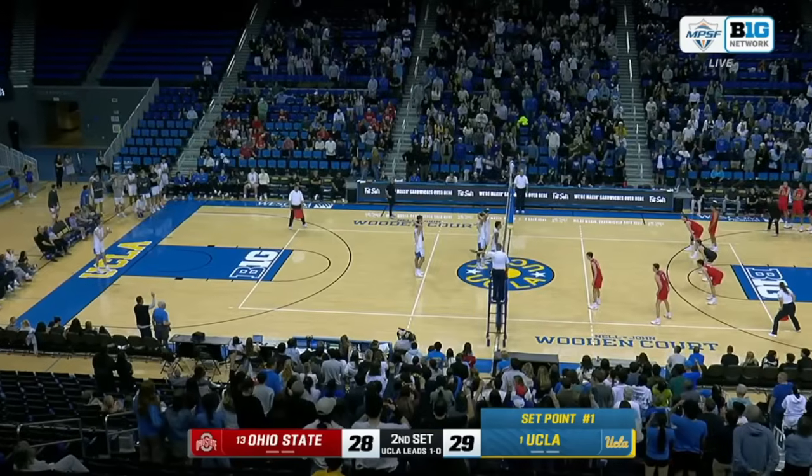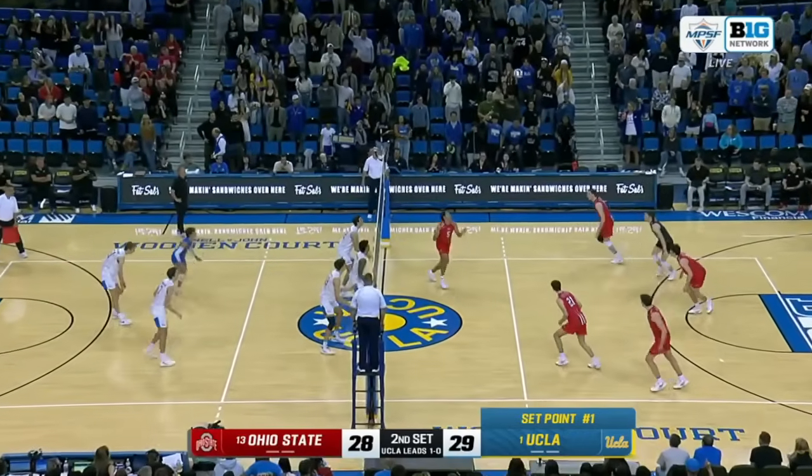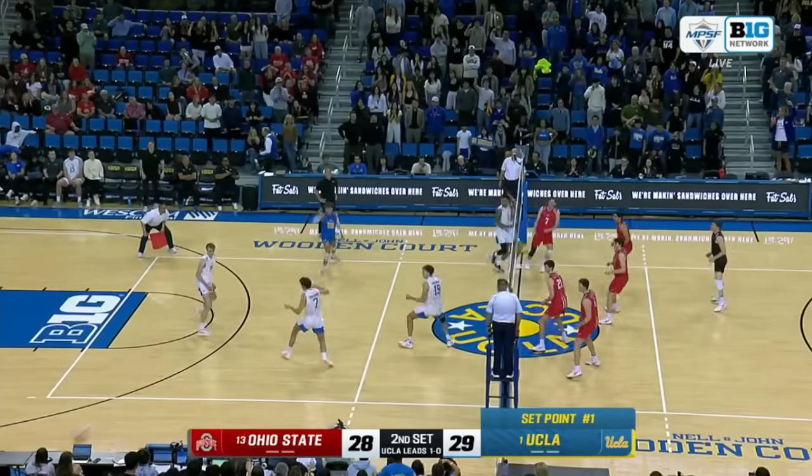Rama already with 1 ace tonight. UCLA has 5 aces to go against 10 service errors. Set point. Hudson's been good as well at the libero.